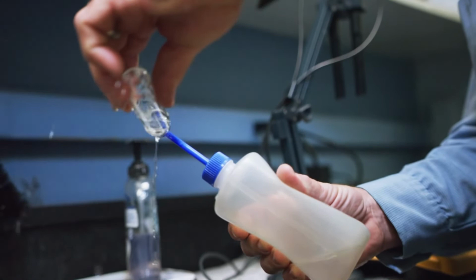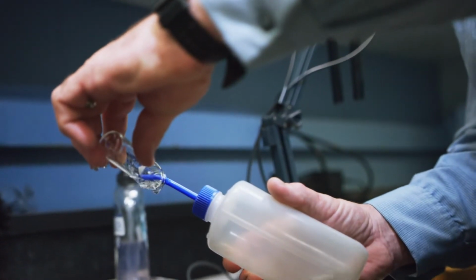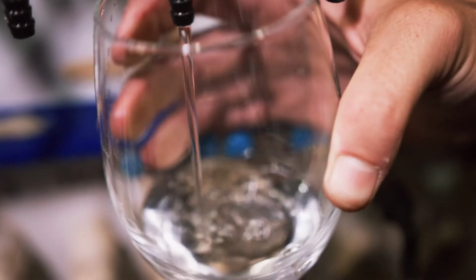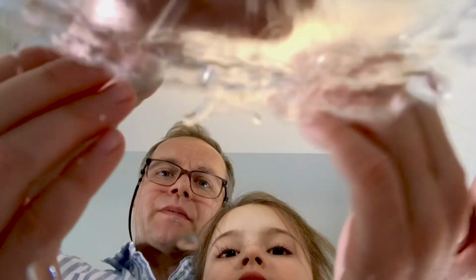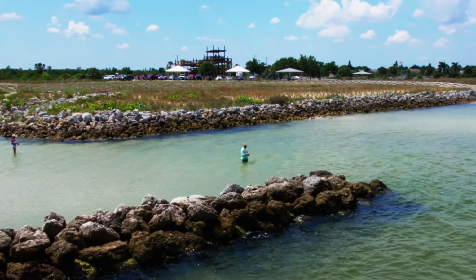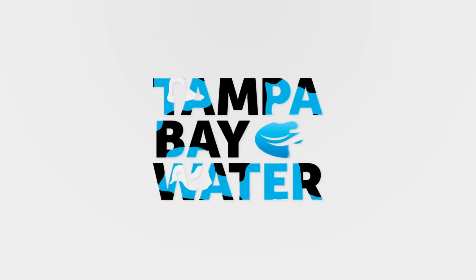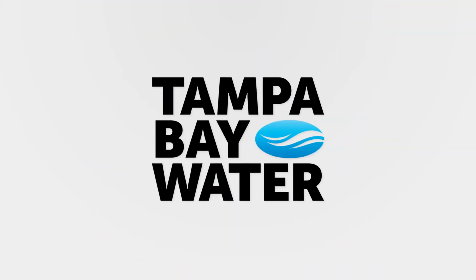In fact, water quality monitoring since 2003 shows no measurable salinity changes in Tampa Bay related to the desal plant's production. Although desalinated seawater is our most expensive supply, it provides a drought-proof source. It's an important part of our diverse supply portfolio that keeps water flowing to the Tampa Bay region every day.